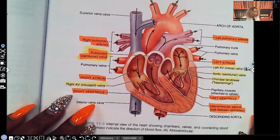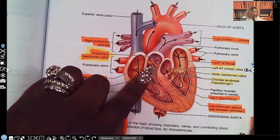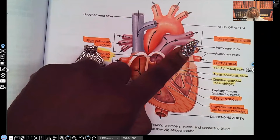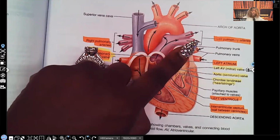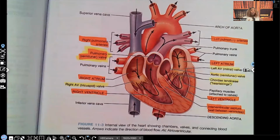Refer back to my past videos, guys. It has to go through the atrium, through the ventricle, through the pulmonary arteries, to go to the lungs to pick up oxygen. Remember, the oxygen has to hop on to the hemoglobin, which is in the RBC, which is in the blood, to go where it needs to go. Okay. So that's what's happening.